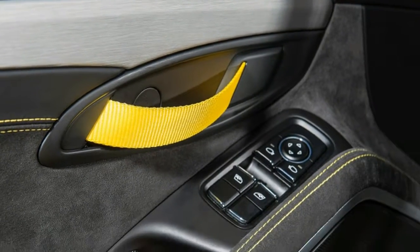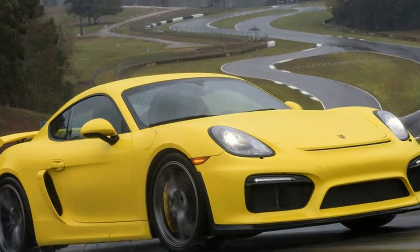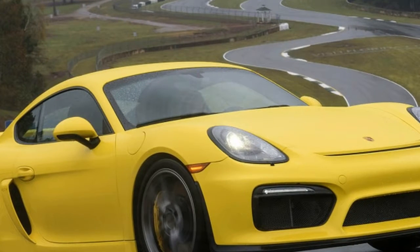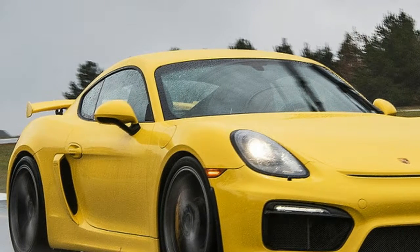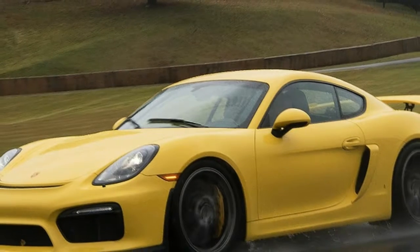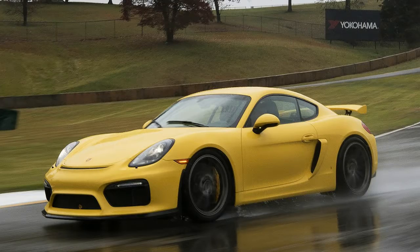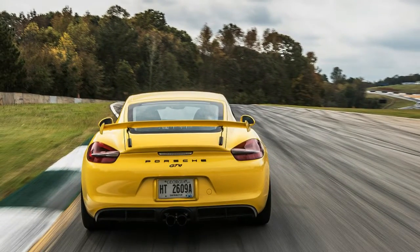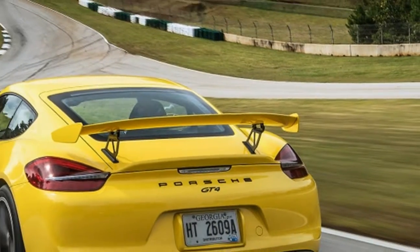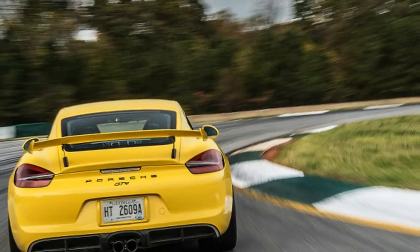If you want to be cynical, go ahead and call the GT4 a parts bin car. The 3.8-liter flat-six is cribbed from the 911 Carrera S, and the front suspension, steering system, and rear brakes from the 911 GT3. Want carbon ceramic brakes? Then you'll get GT3 parts on both axles. Our yellow GT4 is fitted with carbon fiber bucket seats, and those happen to be 918 Spider units.